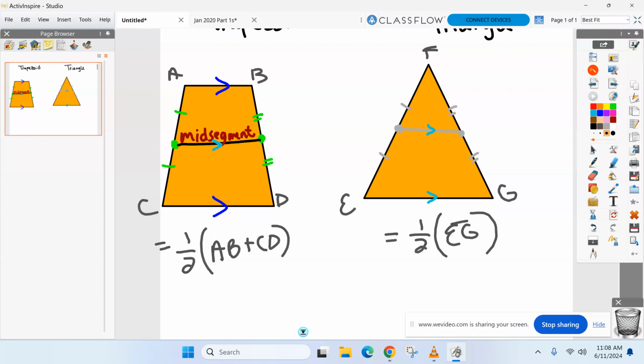All right. So I wanted to go over that before we got into this next tough one. Mid-segment, everyone good? A little review there. It can be found in a trapezoid and it can be found in a triangle. Just connect the two midpoints and you have a mid-segment.